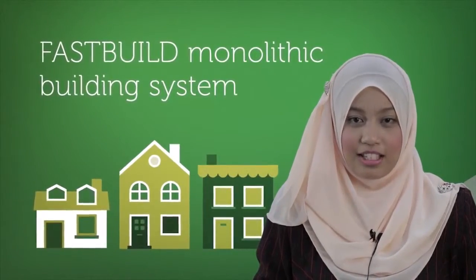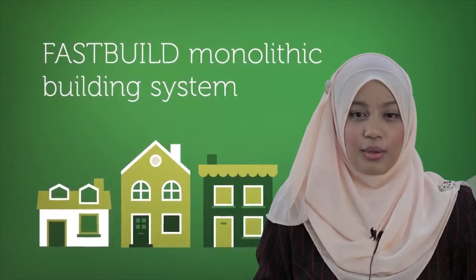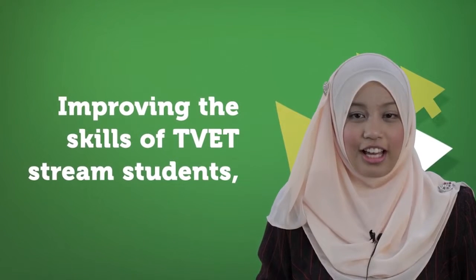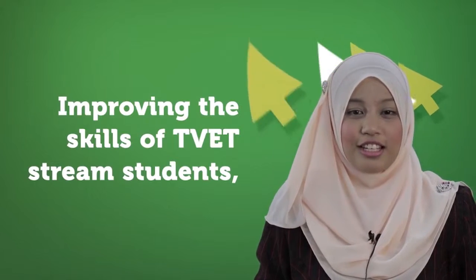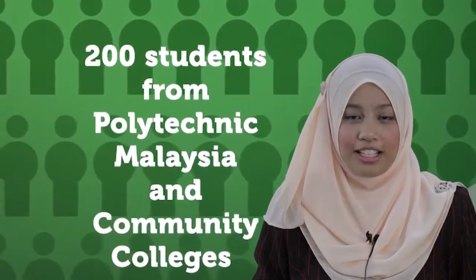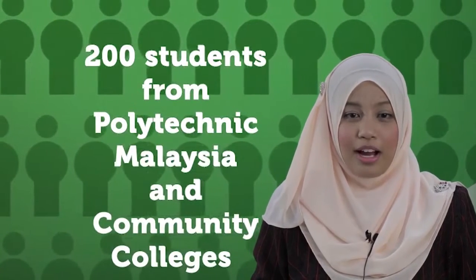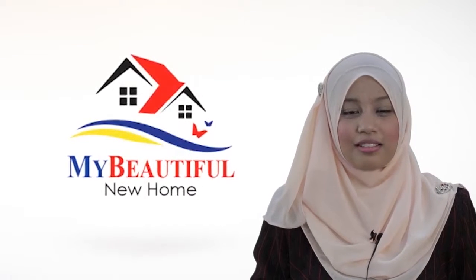The IBS method that was used in this project is called Fast-Built Monolithic Building System. In line with the objective of improving the skills of technical vocational education and training TVET stream students, a total of 200 students from Politeknik Malaysia and community colleges have been assigned with the pilot project of my beautiful new home at Lekir, Manjung Perak.